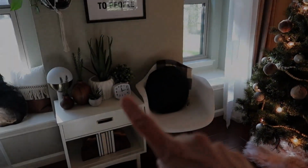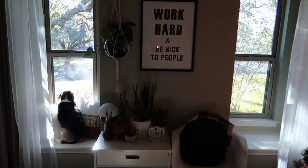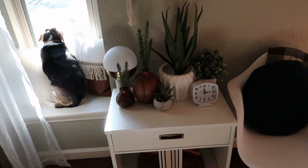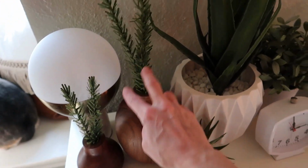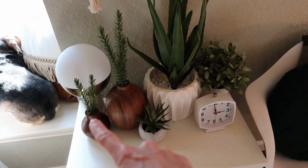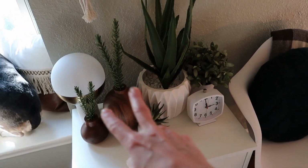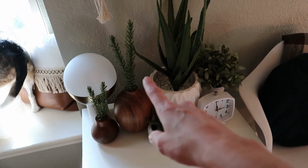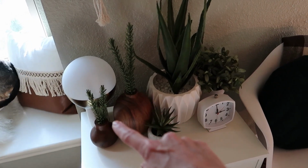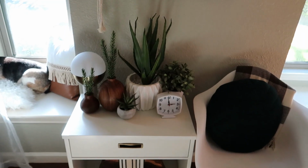And over in this corner, this is pretty much what it looks like year round. But I did add a little bit more of this faux pine into here. A lot of times during the year, when it's not Christmas or winter, I just grab some clippings from my backyard to stick in there. But I had some faux pine that I put in there for this.